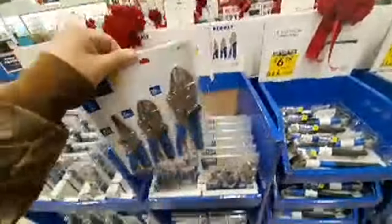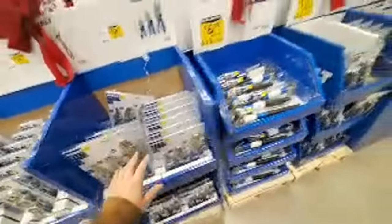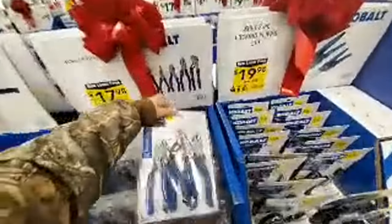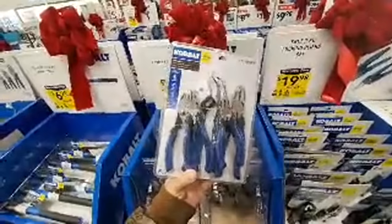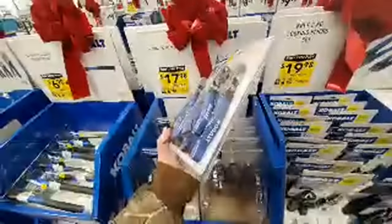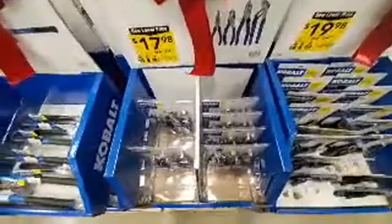It makes them feel really well-made and sturdy. And again, here's a little plier set for $18. I mean, you get a needle nose, you get a joint groove, you got a nice set, guys. This is a nice set for $17.98. Really nice set. And they have sold quite a few of them here anyway.